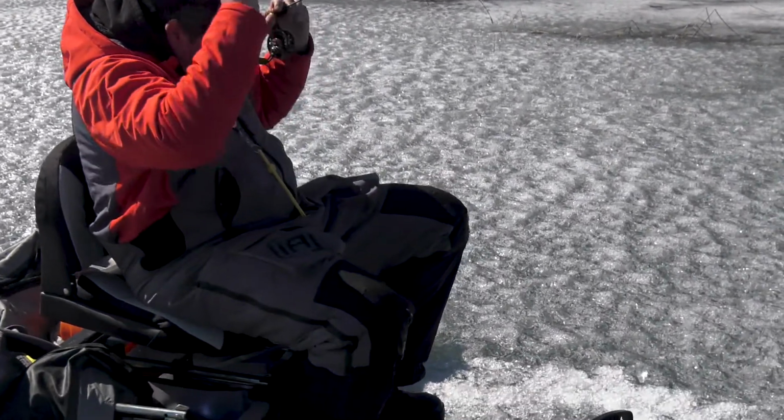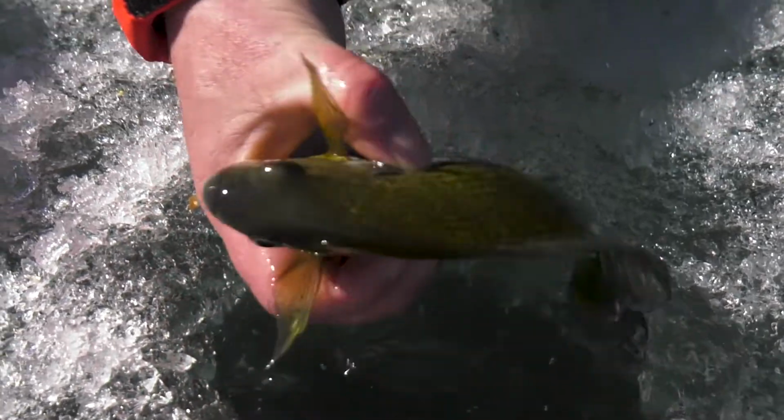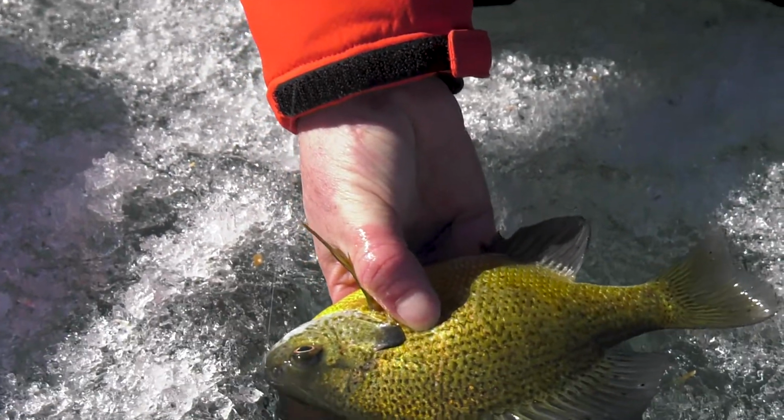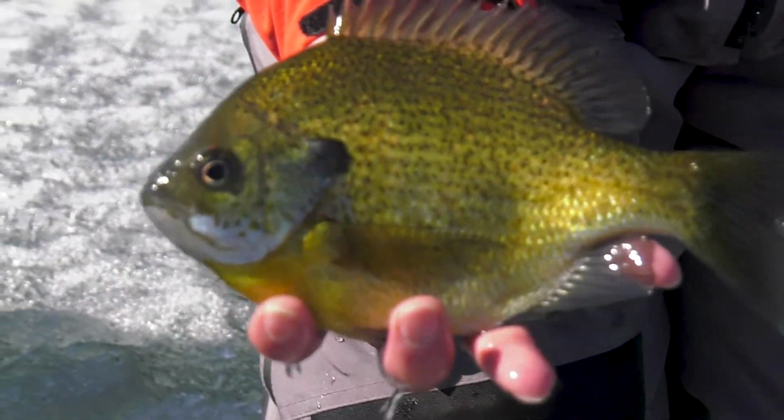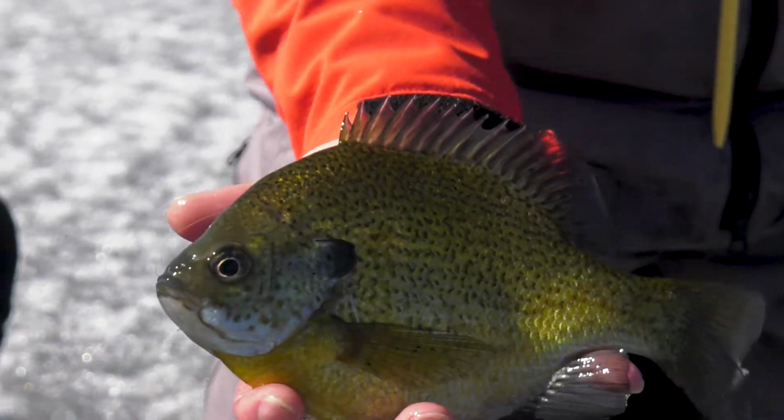There we go, that's a little bit better one. Cool markings on that fish, look at that. It's a 6-inch hole. Fish was probably 1.5 inches bigger than the hole. Just a nice quality fish. Would be a great sunfish to eat.